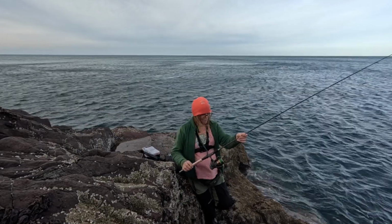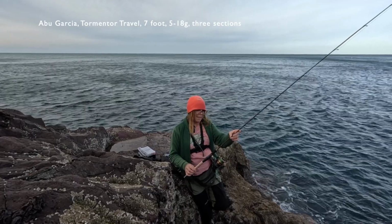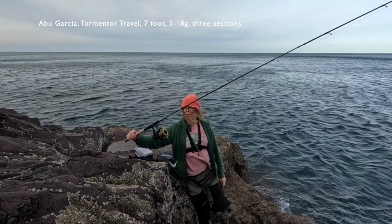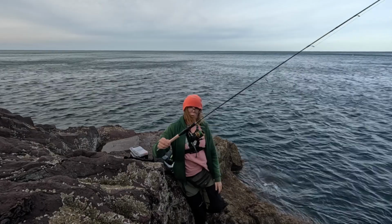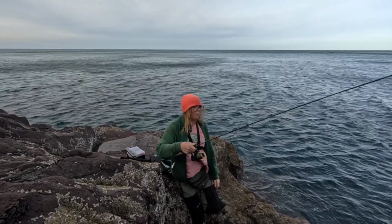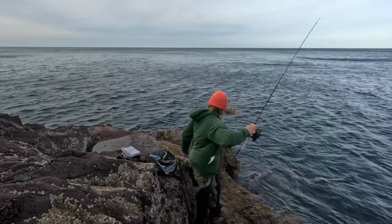So I bought myself a Garcia Tormentor Travel, which is a 7-foot, 5 to 18 gram, and it comes in 3 sections. It's a beautiful rod, really well built. So I've teamed that up with my little spinning reel, the Icon Spin 40. I've just loaded it up with some fresh braid, and I'm going to have a few casts with this. Must see if I can catch some fish.